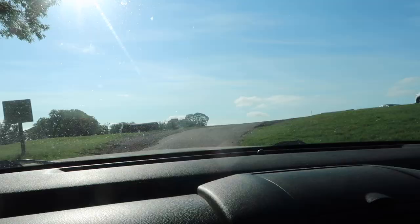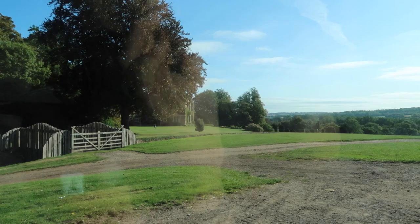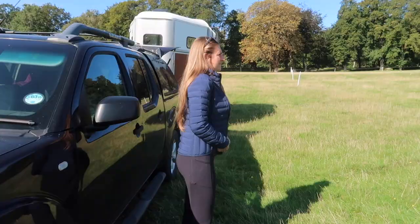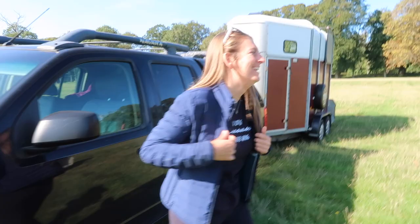No. There's the castle. Where? To the left. Big house, but it's pretty. It's better. Look at this glamorous. Show them your top before you zip it up. I'm ready for a bed. Just totally zoomed in on your boobs then.